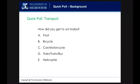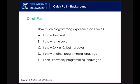Those of you who did come by helicopter, that's okay. Those of you who didn't, I want you to be very careful and honest about what you answer in the next question. I want to know how much programming experience you have. A, you know Java very well. B, you know some Java. C, you know C++ and C, but not Java. D, you know some other programming language. I would imagine most of you would probably know Python, maybe. Or E, you don't know any programming at all. This is for me to understand the status of the class, so it's quite important to me that you are quite honest.